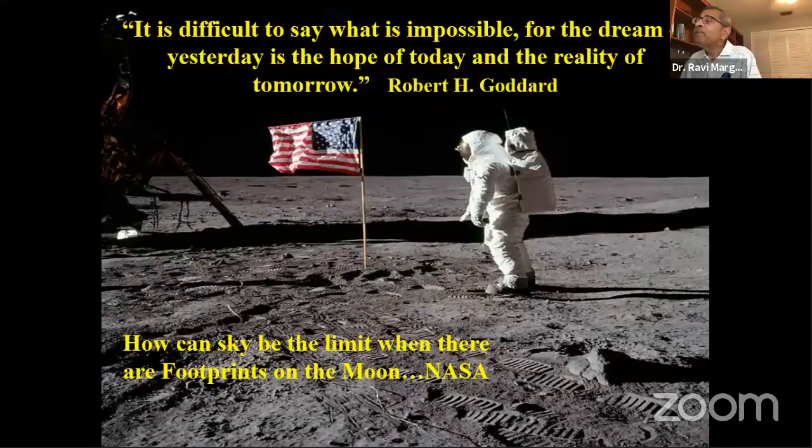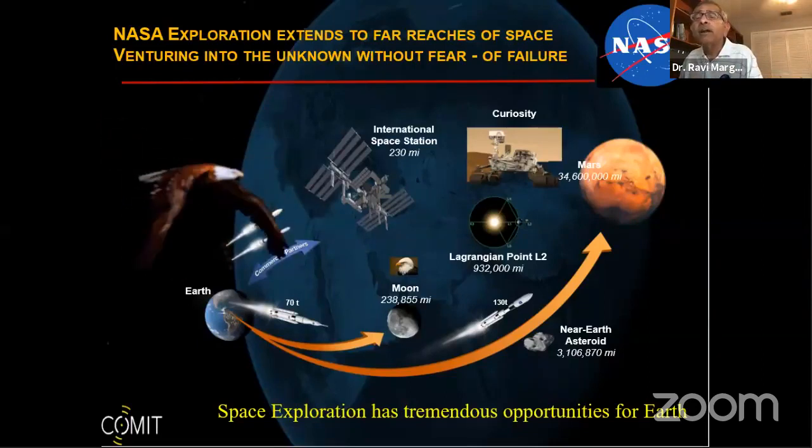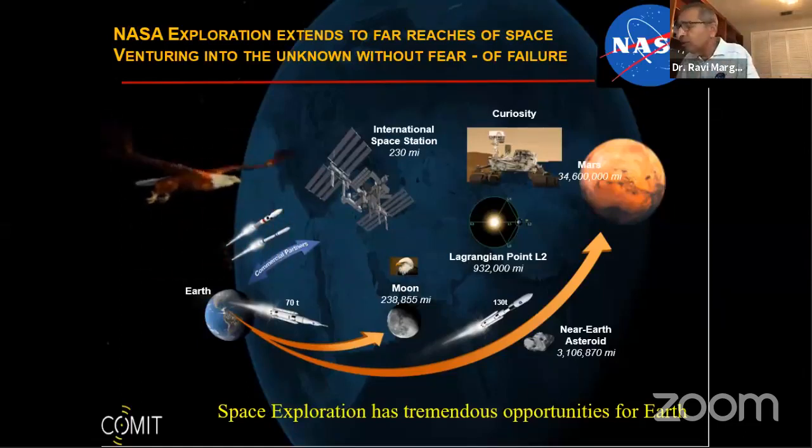So next slide. Really, this is a nice quote by Robert Goddard: It is difficult to say what is impossible, for the dream of yesterday is the hope of today and the reality of tomorrow. That is what my boss always said: how can sky be the limit when there are footprints on the moon? So the space exploration which NASA is going on with extends to the far reaches of space. We built the ISS, we went to the moon a couple of times. Now we are going to the Lagrange point and putting up the James Webb telescope. We have already gone to Mars many times. We are working on near Earth asteroids and stuff like that. So NASA extends its reach into the far unknowns without fear of failure.